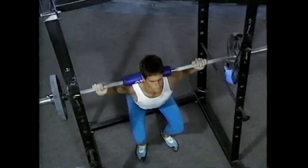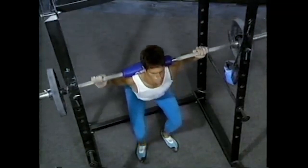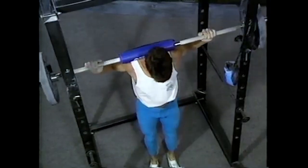Squats are also an excellent way to warm up the hip and knee joint motion. To integrate squats into your warm-up routine, do about 15 reps with a very light load.